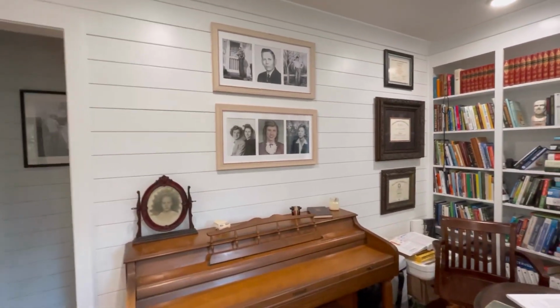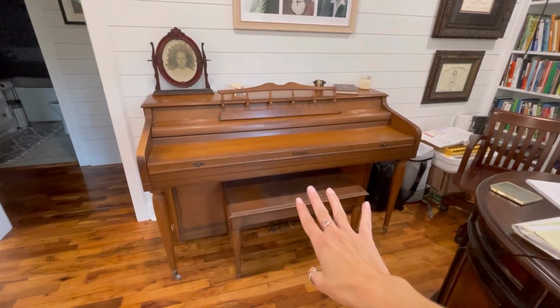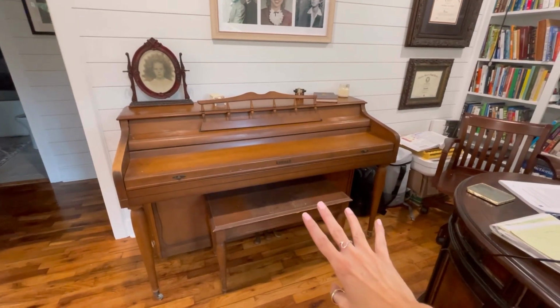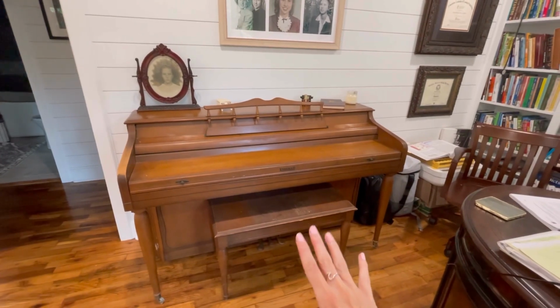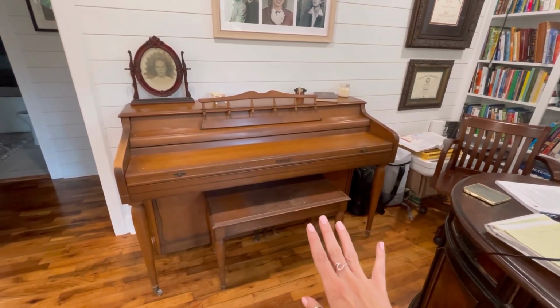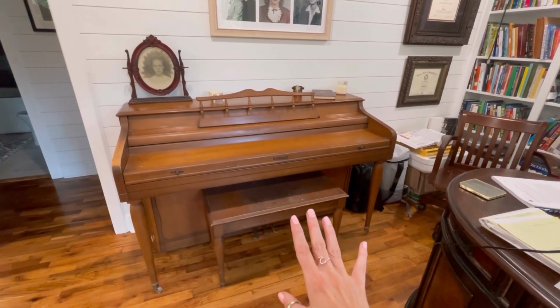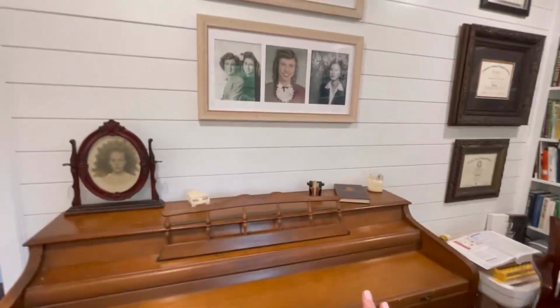And then over here, this is my grandmother's piano. I do play a little, not very well at all. Ken plays a little. He's even worse than I am. Beckett loves the piano. I'm hoping he picks up that music gene. My grandma was an amazing pianist, and so this was very important that I keep this. It does need to be tuned and needs some upkeep. It's very old. And then above that, these are my grandparents.